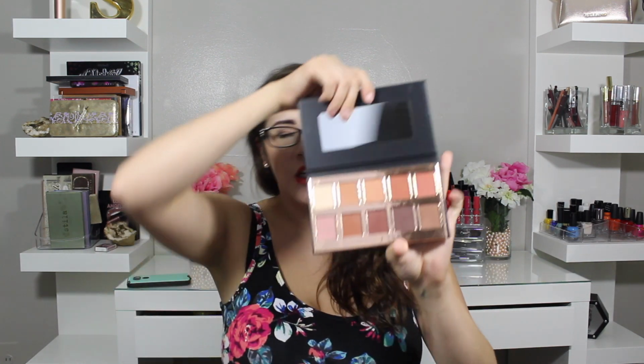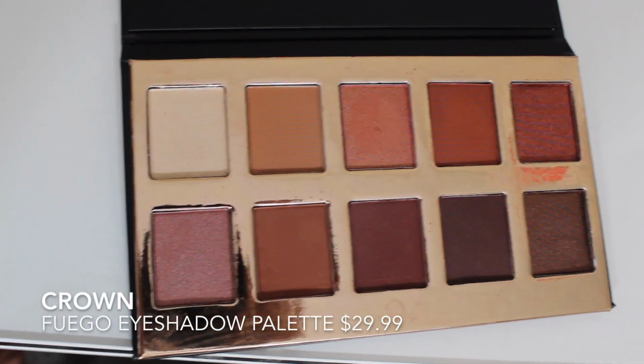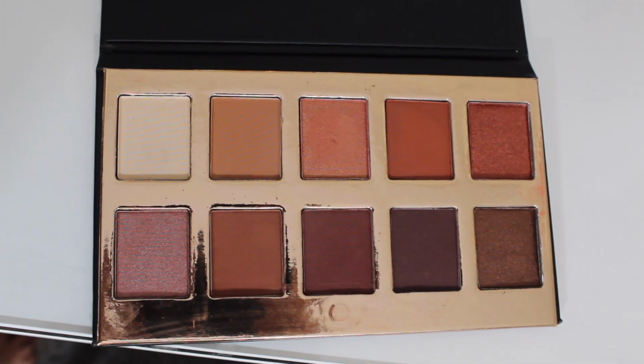Anyways, so I did get a palette and it looks like this. It does have some really pretty colors in it. It's like purple and brownish and taupe, so if you look at that, that's what it looks like right there. Go ahead and swatch some of the colors. I'm kind of intrigued to see what this one looks like because it's really, really pretty.